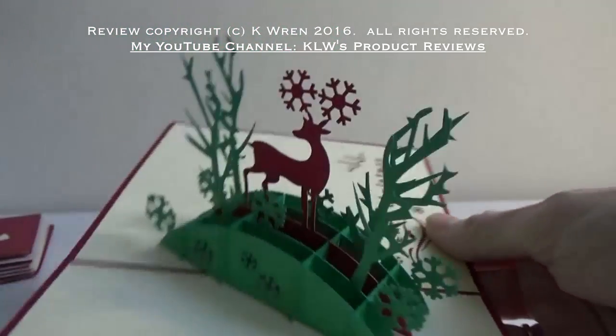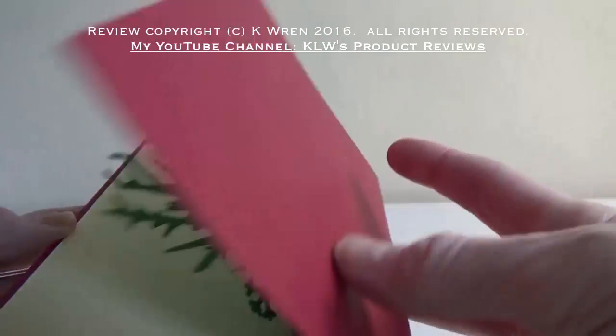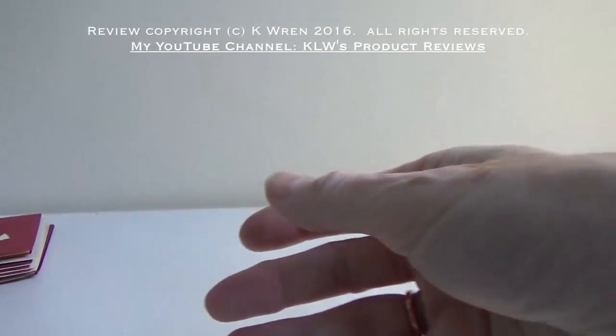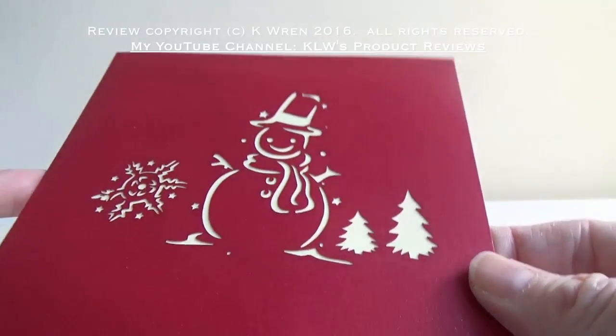They have a real handmade quality about them, and they do really come across as one-off, quite unique cards, and you'll note no barcode either. On to the next one. We now have a happy smiling snowman with Christmas trees at the side and a snowflake.